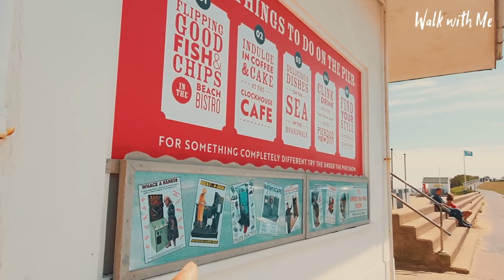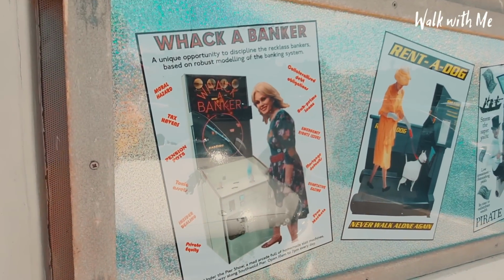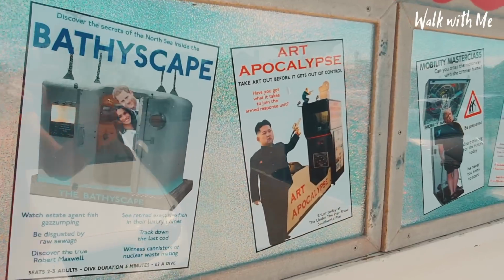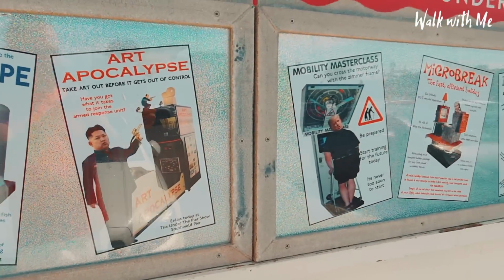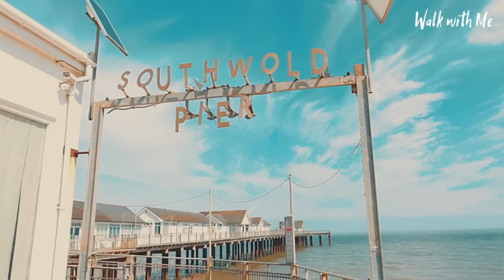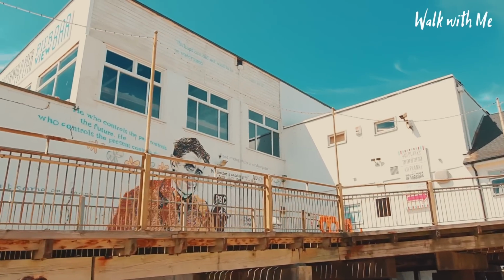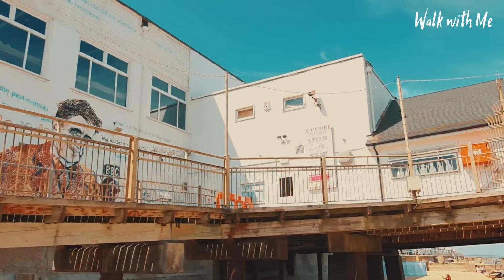They're really bizarre. They don't cost hardly anything to play. The weirdest things. You can pretend to walk a dog. That bathyscape is really strange and it looks really scary, but when you go inside you'll notice it's not that bad. Micro break there where you can sit down in a comfy chair and watch an old film. It is great. These things along here with the solar panels, they actually move the Southwold Pier sign up and down, which is quite unique, and a great mural on the back of the pier from a local artist as well.